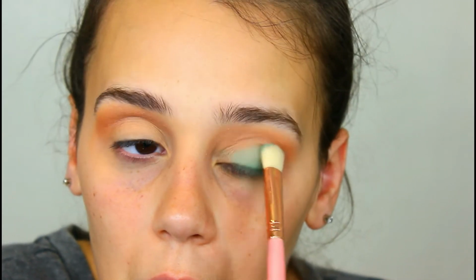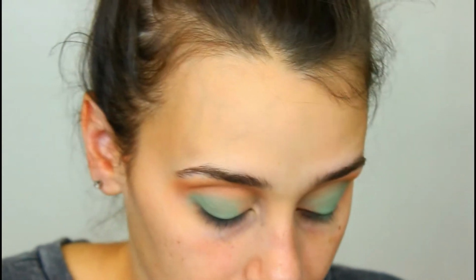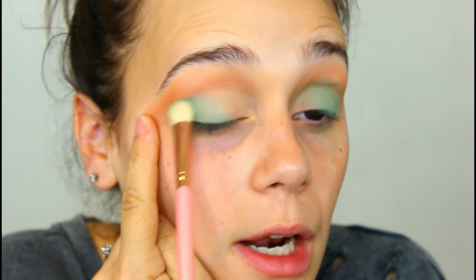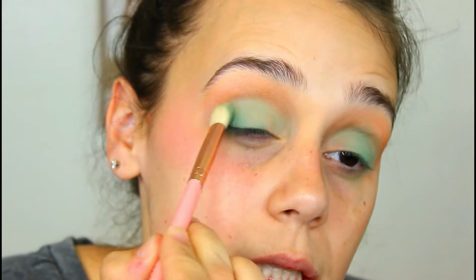And I'm just gonna go all right here. Packing motions. That's actually not bad, you guys. Not bad. I mean, it's no pressed pigment, but that's not bad for $5. I feel like if I was to try and blend this shade out, I have that feeling, it would kind of just disappear. So that's why I'm doing packing motions instead.